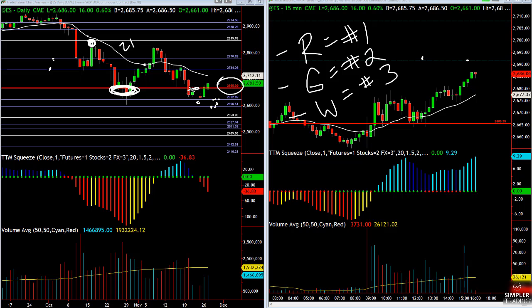Same thing here. Yeah, we've kind of pushed through here, but at least right here, looking for a move back up there. The fire line is huge.